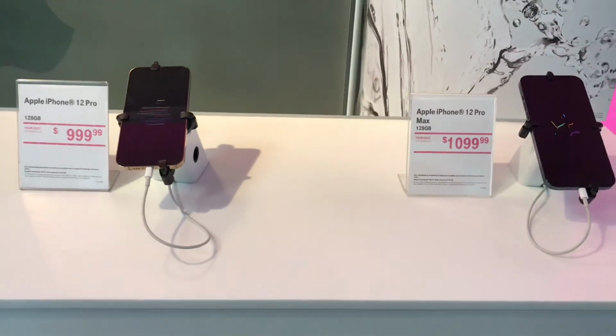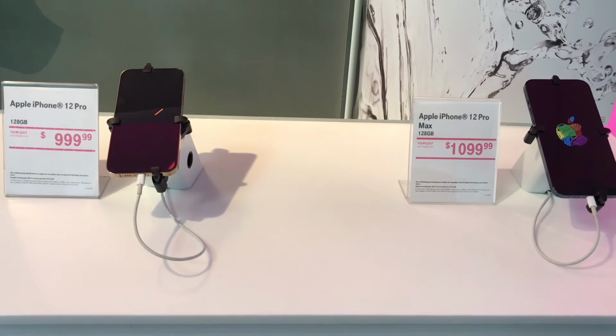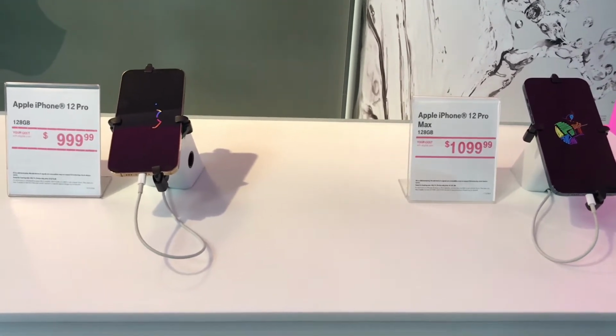But if you are a gadget freak, or your phone is due for a change, say you're using a 7 or an 8, yes, it's a good thing if you go for the 12 Pro Max. The difference between the 12 Pro in terms of price and the Pro Max is about $100. I think the 12 Pro starts at $999 and the Pro Max starts at $1,099. But keep in mind that the larger you go in terms of the memory, the more money you gotta pay.